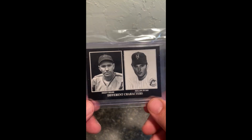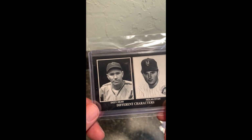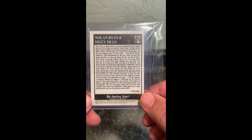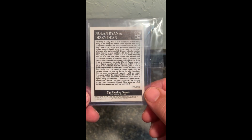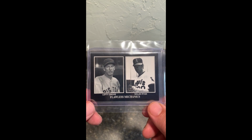I like old photographs, so it's kind of right up my alley. And they compare Nolan with these iconic baseball players of old, so I think they're pretty cool. Here's another one with Lefty Grove.